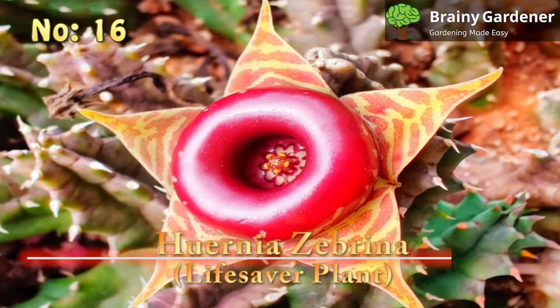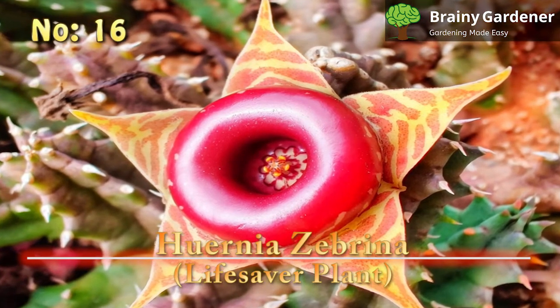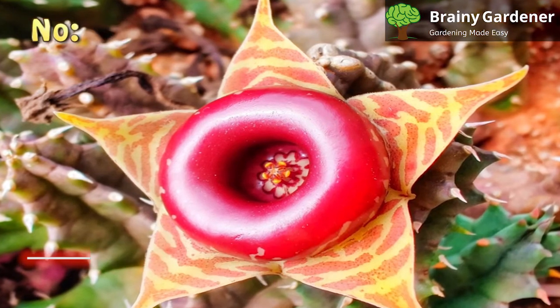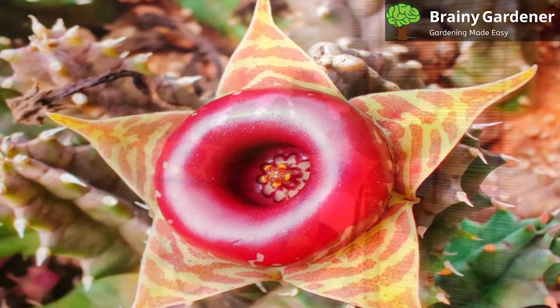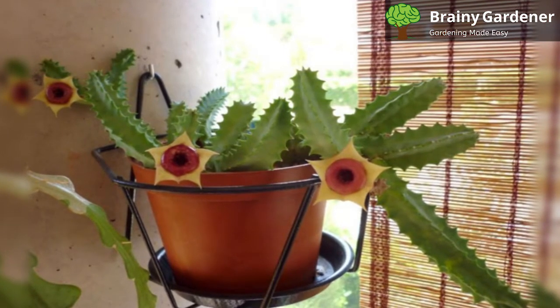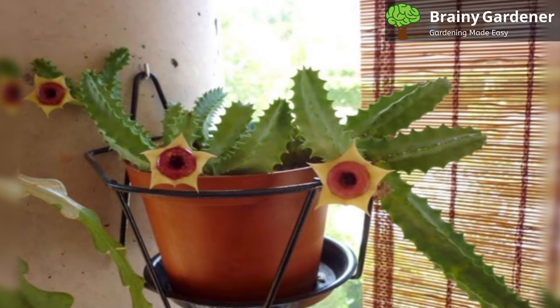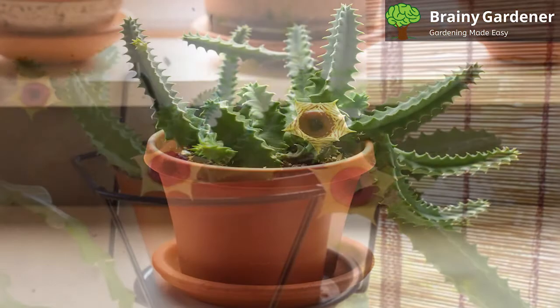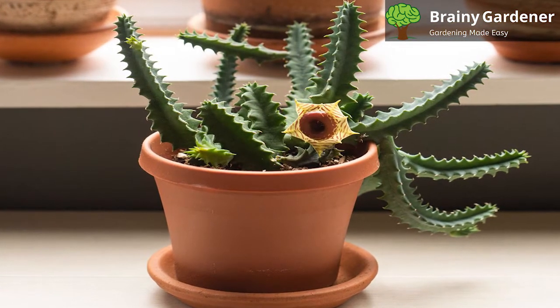Number 16. Huernia Zebrina, Lifesaver Plant. Huernia Zebrina, also known as the lifesaver plant or lifebuoy plant, is a species of succulent plant widely popular for its unique shape. It is native to southern Africa, where it occurs in Ethiopia, Kenya, Somalia, and Tanzania.